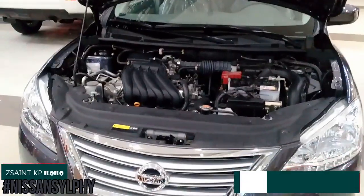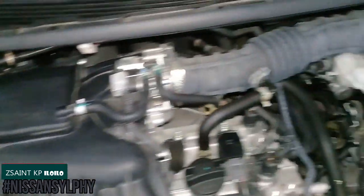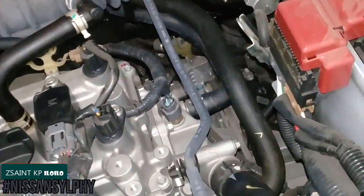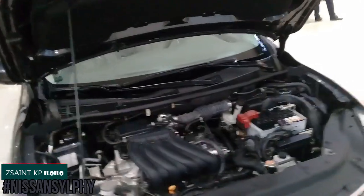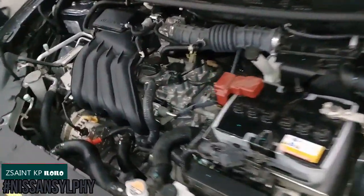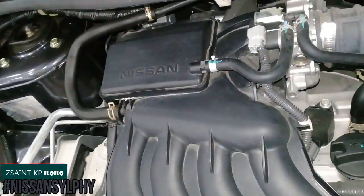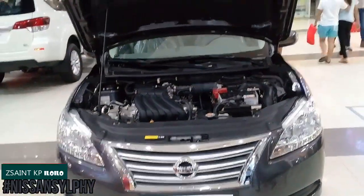This Nissan Sylphy is powered by an HR16DE, 1.6-liter, dual overhead cam, 16-valve, naturally aspirated petrol engine with multi-point fuel injection and continuous variable valve timing system. This engine produces 114 horsepower at 6,000 RPM and 154 Nm of torque at 4,000 RPM. Fuel tank size is 52 liters with the emission standard of Euro 4. This was mated either to a 5-speed manual gearbox or Nissan's Xtronic CVT, otherwise known as continuously variable transmission. This Nissan Sylphy's drivetrain is front-wheel drive.